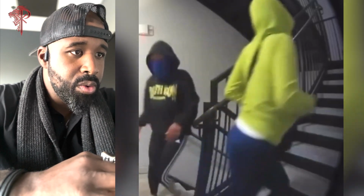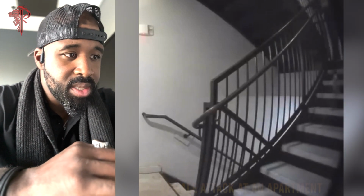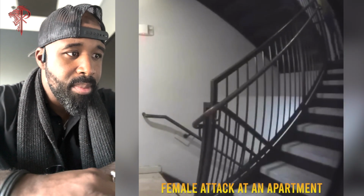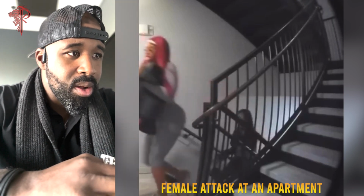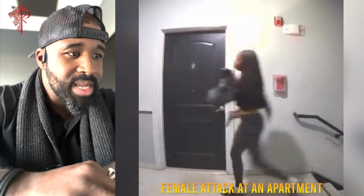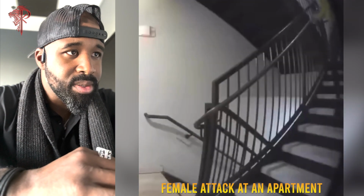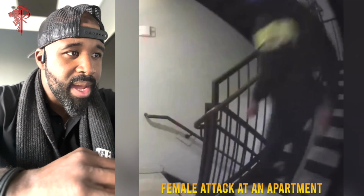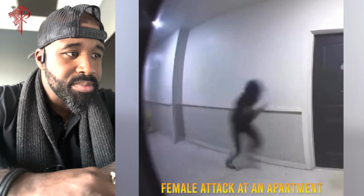We've got two people, I'm not sure if they're female or male, walking up the stairs, and right behind them come two females getting ready to walk into their apartment. You can see at the last minute here, one of them looks back as they go up the stairs. The attackers come back down the stairs, and gunfire rings out.